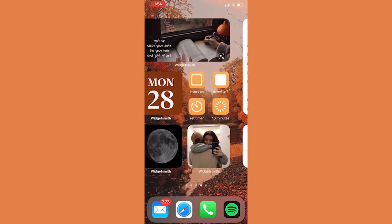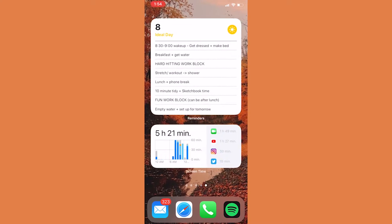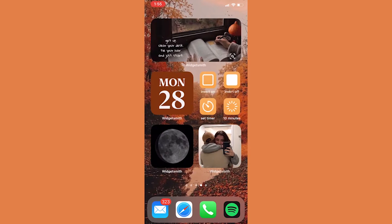This page will make more sense when we get into the next section, where I talk about my ideal day setups, but I kind of have a condensed list of my ideal day, so now I don't have to go into the spreadsheet necessarily to see it. I can just have it on my home screen. This is a widget from the Reminders app, by the way. And then my screen time, which is really high right now, but that's because I stayed up past 12 last night.